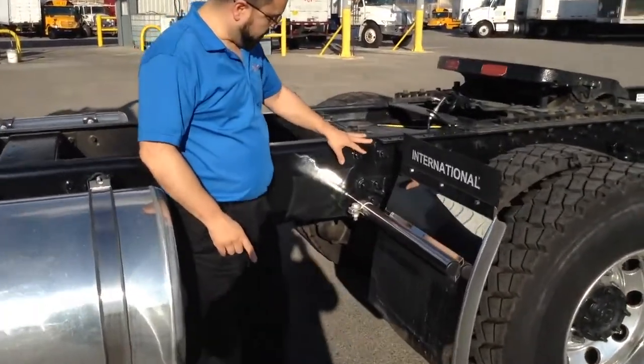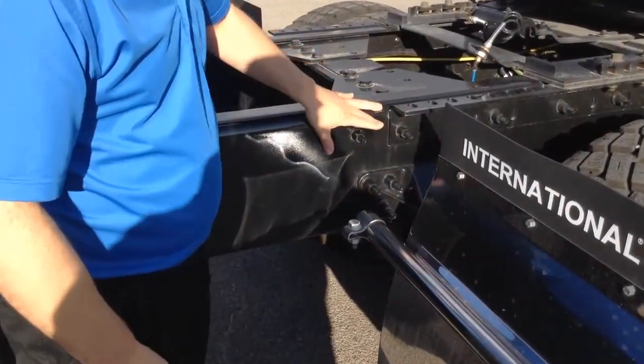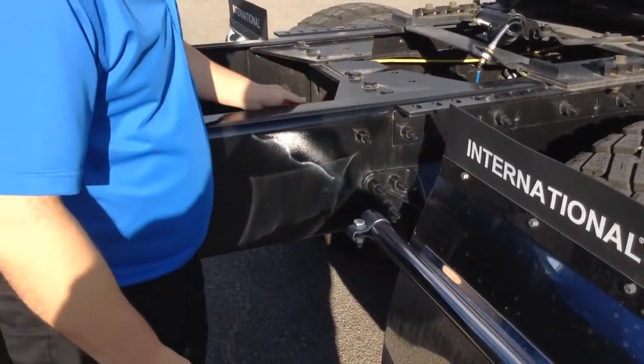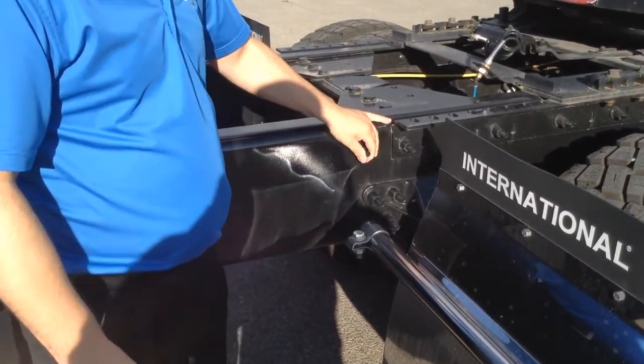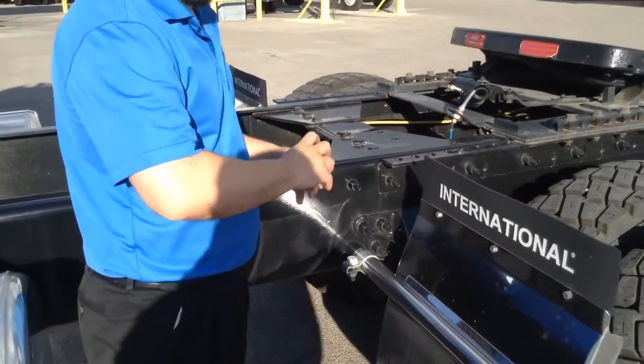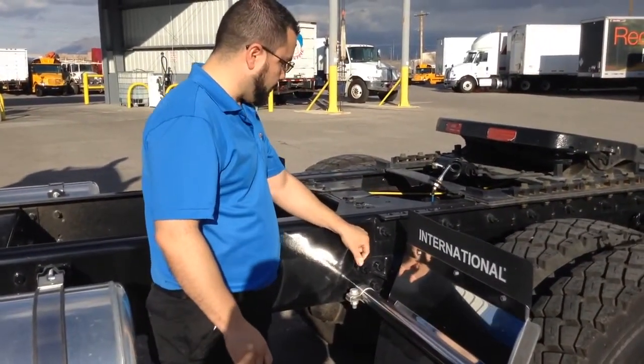You get right up in here, you look at this, you're not going to have a nut on one side and a bolt on the other side. This is attached to the frame. What that means is you're going to have a better, more secure grip. It's also, you're going to be able to torque that down a heck of a lot more. You're not going to have issues with a nut trying to fall off of there, trying to put a lock washer. That's going to give you good holding strength right there.